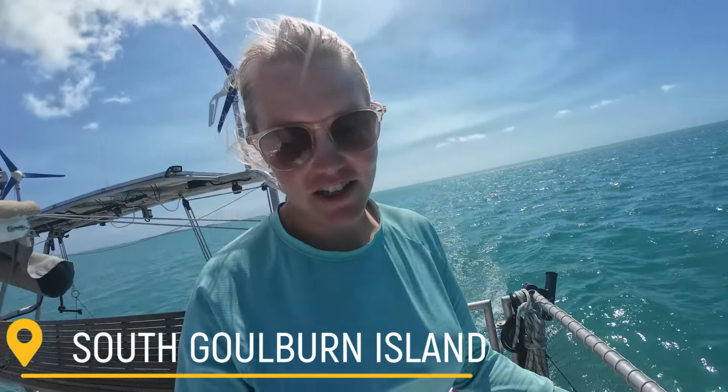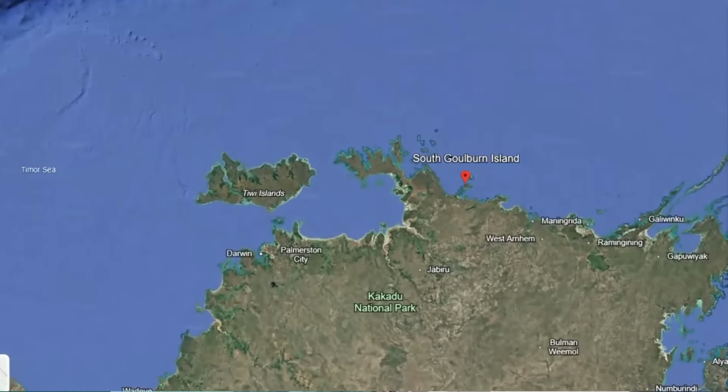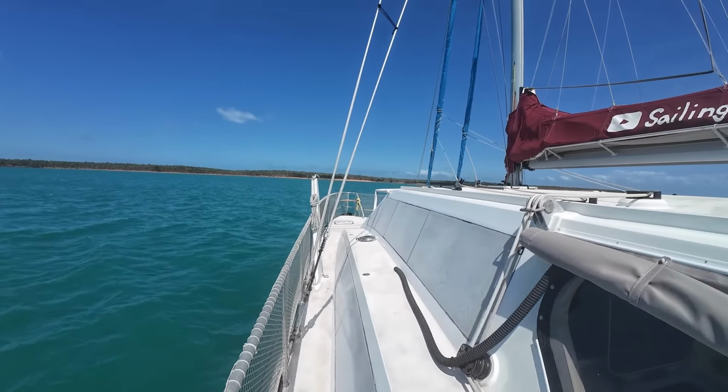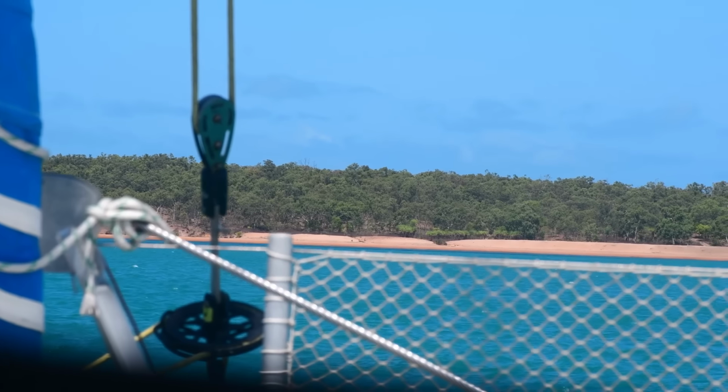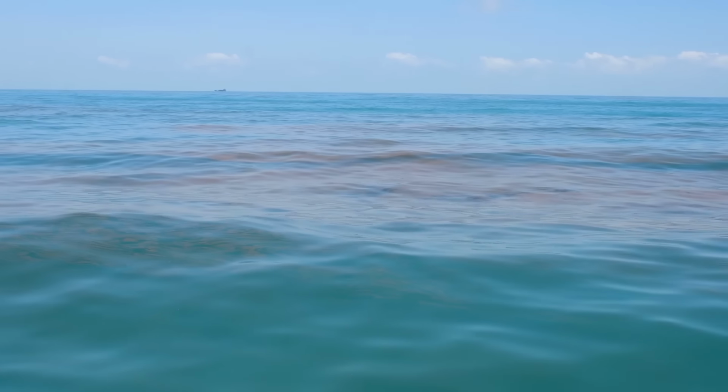At our anchorage just now. This is the Goulburn group, the Goulburns. This is South Goulburn Island, and our anchorage is just straight up ahead. What started out as a really good day turned into an absolute glamour day. We had glass out conditions, and then just right now the wind's picked up a little bit more, and we've got some white horses, but it's been spectacular. We've passed so many trichodesmia on the surface of the water.